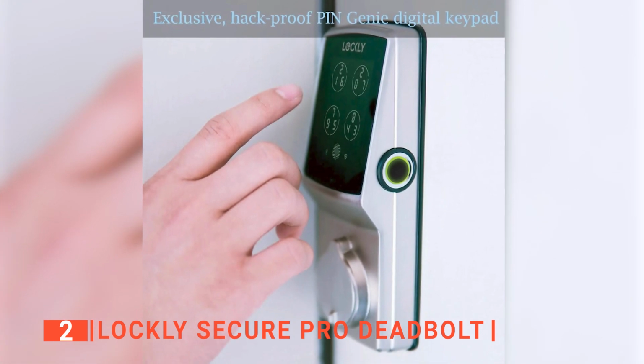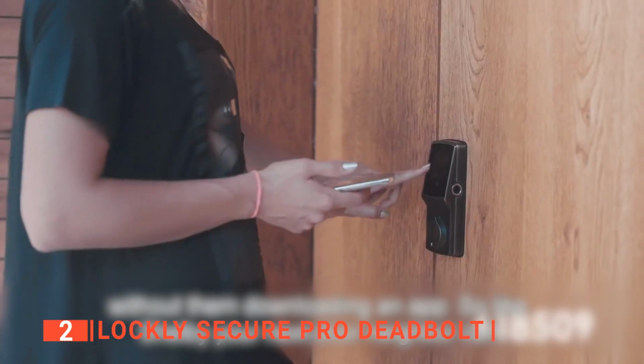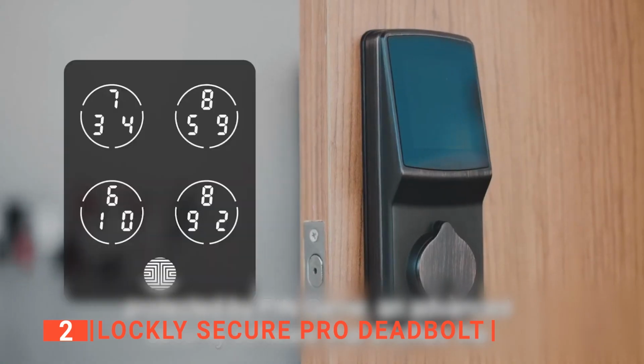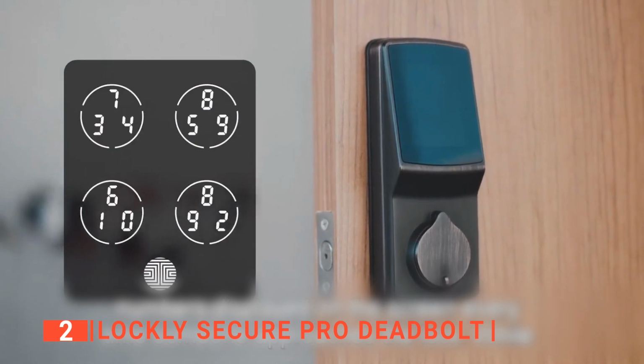Not only that, but this smart lock features the world's first patented peek-proof keypad. It shows an ever-changing set of numbers across 4 buttons and is unique each time. So while your access code remains the same, the location of the numbers changes, making it nearly impossible for prying eyes to guess the correct code.